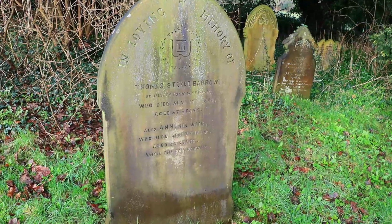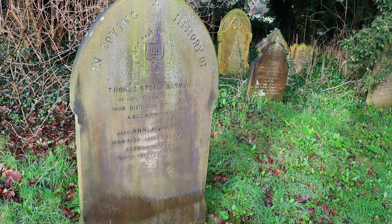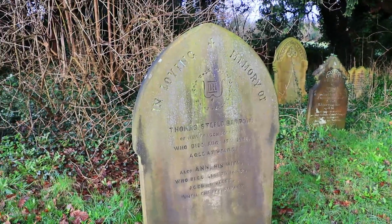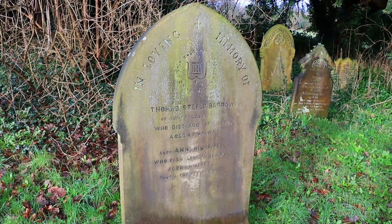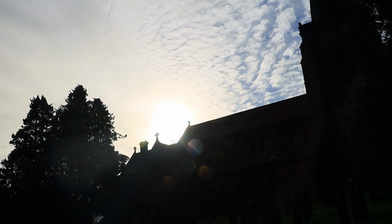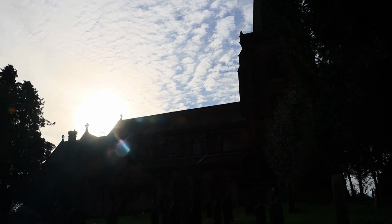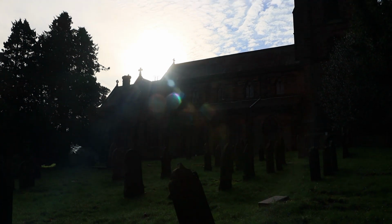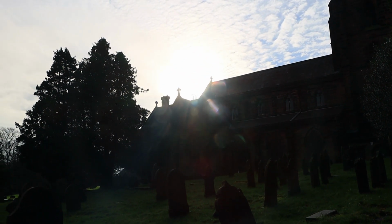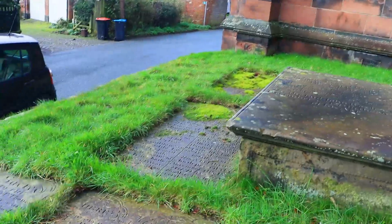Just notice this one from Hunter's Lock, Northwich, or Hunter's Lock is, as it says, a lock for narrowboats, so where there's a lock keeper. And it's not showing up very well on video, but the sun's a bit higher. The sun's just rising over the church and it looks very sort of holy. So the Lord's arriving. Well, that concludes this video really.